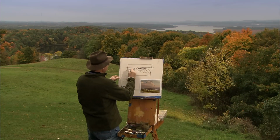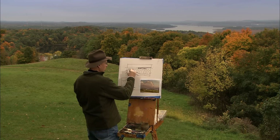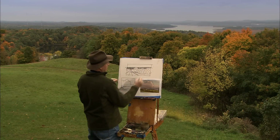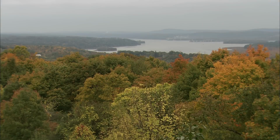And the diagonals to go downhill, we do that. That's aiming these diagonal recessionals to below, here's my sight line, to below the sight line. That pulls you down the hill. We've got the distance. There's the Hudson Valley. Now he would have pencil sketched this. Let's try it in paint.